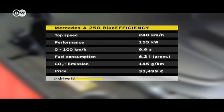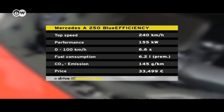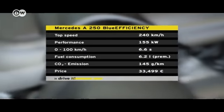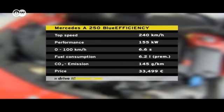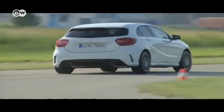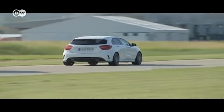Official fuel consumption is 6.2 liters. Top speed is 240 kilometers an hour. And it makes the dash from 0 to 100 in 6.6 seconds.